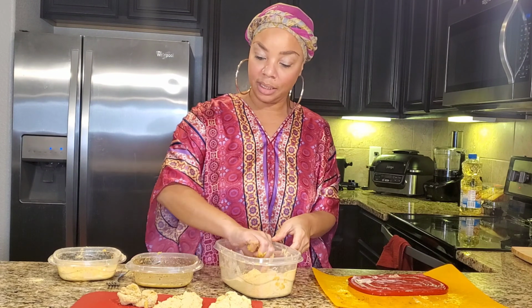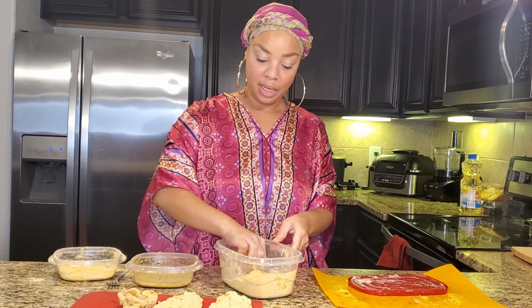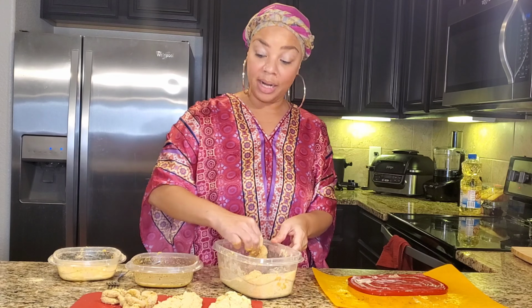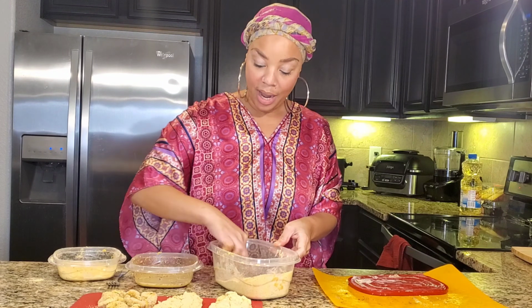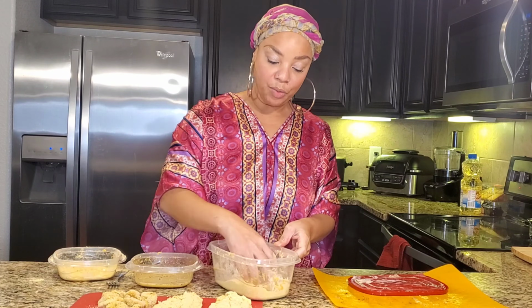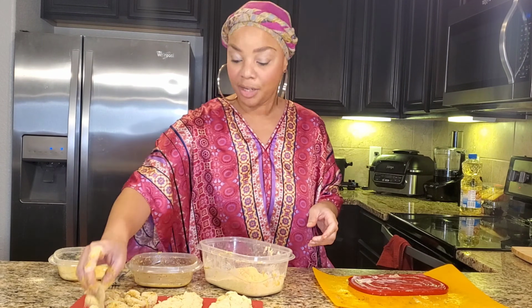Now I lay mine out like this because I'm gonna take this whole entire sheet of food over to my deep fryer, and I am deep frying these. Now you can pan fry, shallow fry, however you want to, but tonight we're gonna deep fry these. I'm not putting them in my air fryer. Yes, I do have an air fryer.